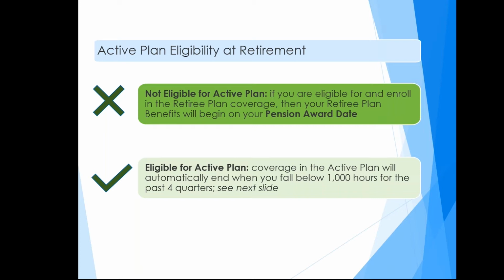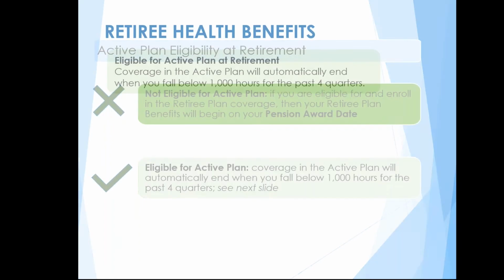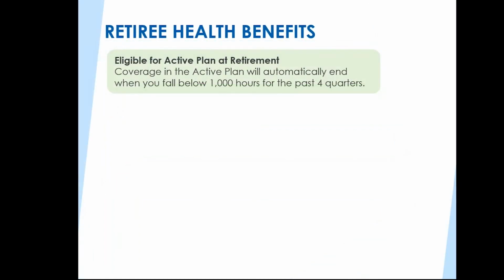So in many cases, when an individual's pension starts, even though they're considered a pensioner for the pension money, they still continue on the active plan of health benefits, usually for about 6 months after retirement, depending on how many hours the individual has worked. Okay. So if you are eligible for the active plan at the time your pension starts, that active coverage will maintain and will stay in place until you fall below 1,000 hours for the past 4 quarters.